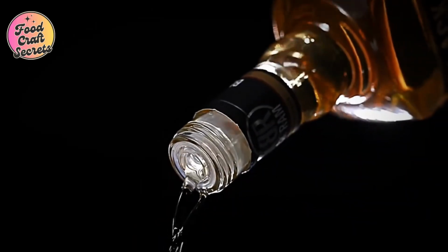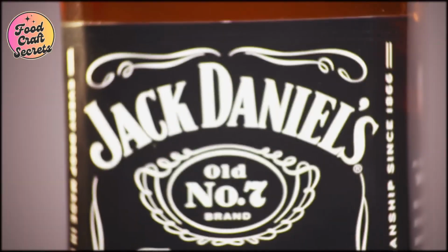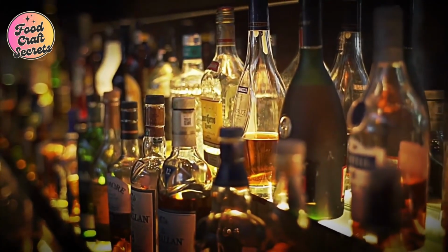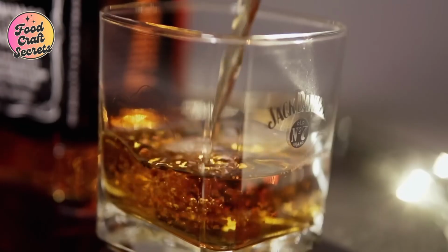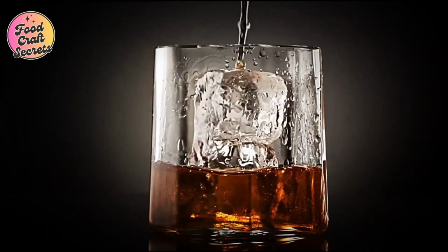In the world of fine beverages, whiskey isn't just a drink. It's a symbol of sophistication and tradition. Jack Daniel's, one of the most iconic whiskey brands globally, is renowned not only for its unique taste but also for its meticulous and artistic production process. Let's uncover the fascinating journey behind every bottle of Jack Daniel's, from pristine water to the perfect glass of whiskey on your table.